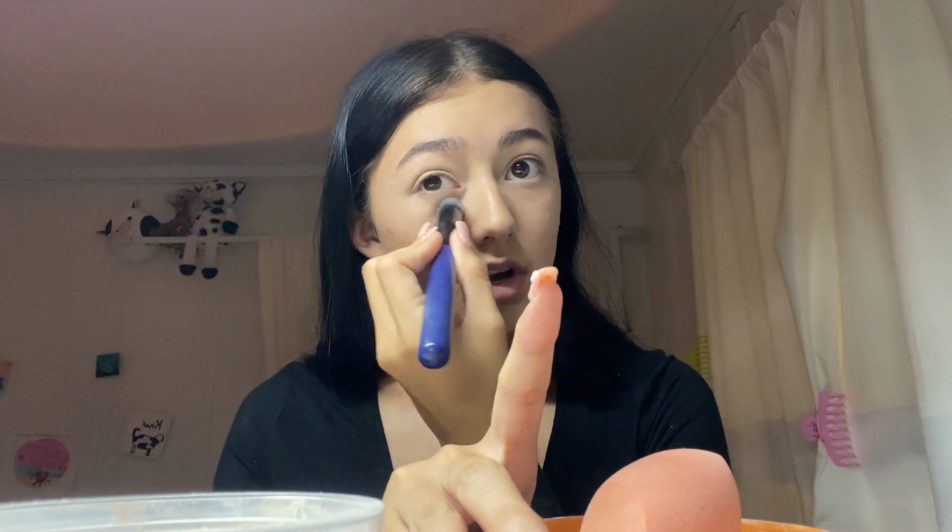I use a fluffy brush, and then I also use this. And I just dip it in my powder like this. And I use it to bake, but before that, let me just make sure I have no creasing before I bake. And then I just go ahead and place it under my eyes like this. Place it on my chin. Can't forget about the forehead. Swipe it off my forehead first.